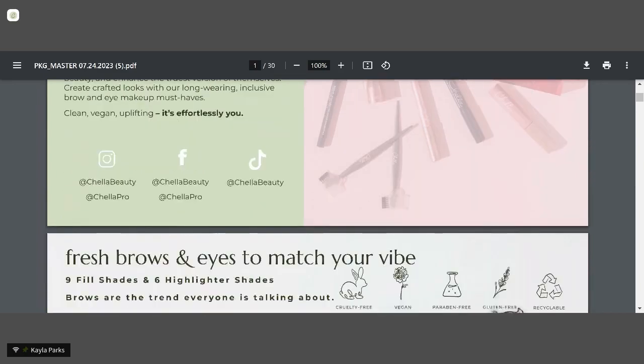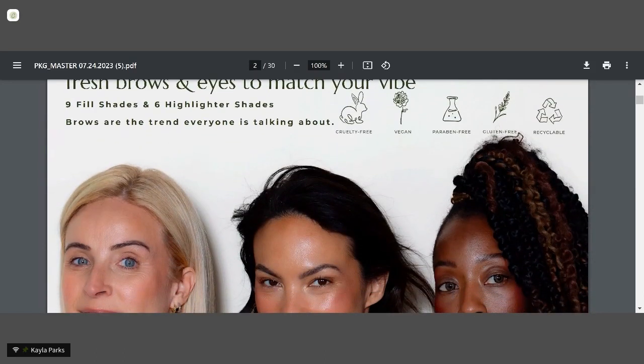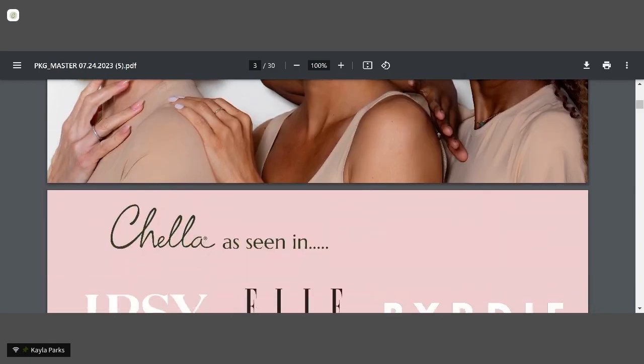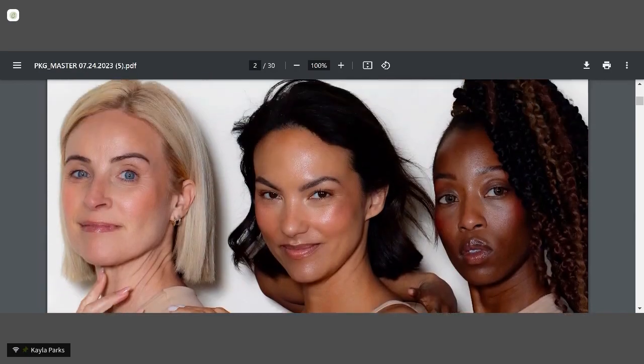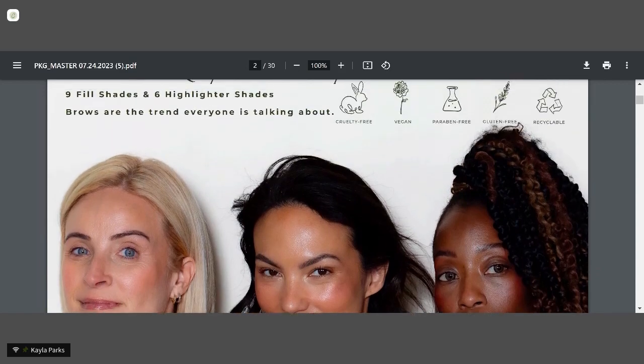Right. And then we are very inclusive as well. We have 9 different shades to fill in with and 6 different highlighter shades. We're also cruelty-free, vegan, paraben-free, gluten-free, and recyclable. The sustainability focus and the clean beauty focus is such a niche for us, and I think your clients definitely are looking for more products in that space. We've seen a great demand and data that comes out with regard to clients really paying attention to what they're putting on their face. Conscious cosmetics, it's all what it's about.